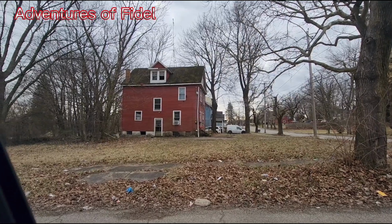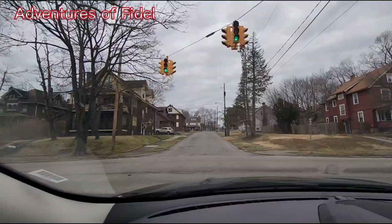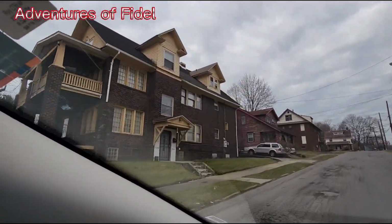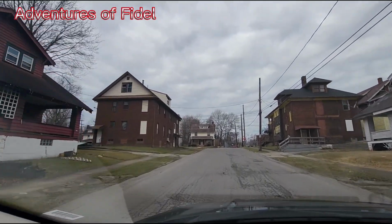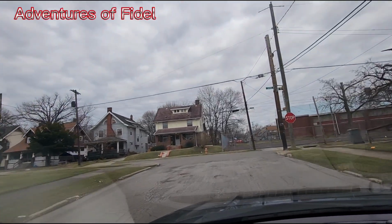Look at this house. It's like probably nobody lives in there. This is a very beautiful house here. Okay, let's try to see if we can find our way out of here now.